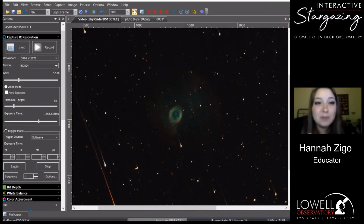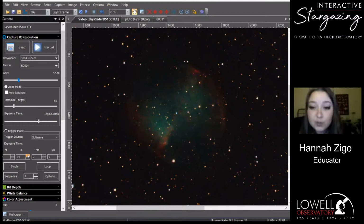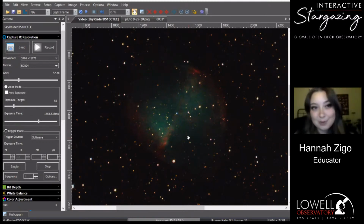Something else I want to mention is that when Sarah moves the camera, sometimes you'll see streaks on the screen. That isn't a shooting star. It's not a satellite. Occasionally you might see a satellite passing through, but what's happening is she's taking an exposure while the camera moves, so the stars are streaking across the field. It looks like shooting stars and satellites, but it's actually just a component of our camera moving.